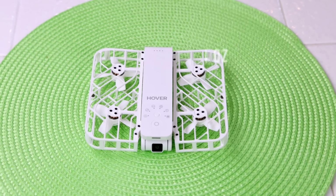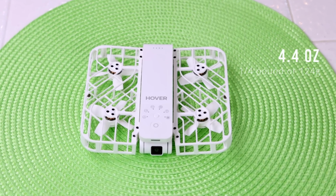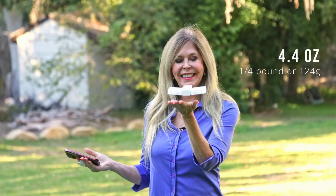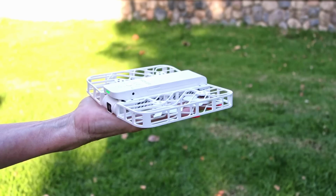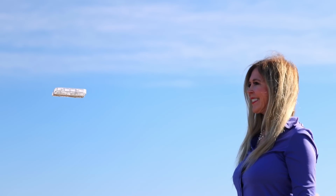The Hover Air X1 is only 4.4 ounces. That's about a quarter of a pound, 125 grams. It's so lightweight. It is never a heavy item to bring to any of your video shoots. And that includes the battery.